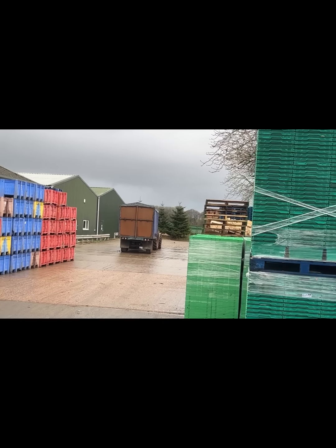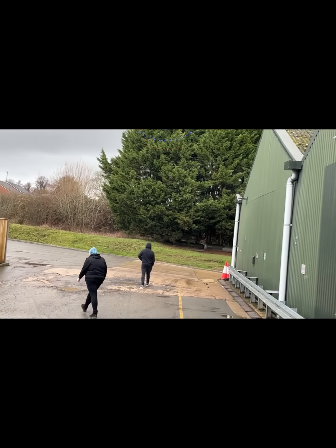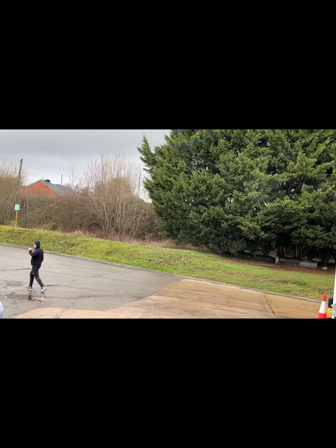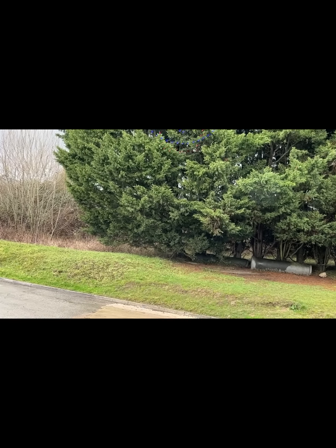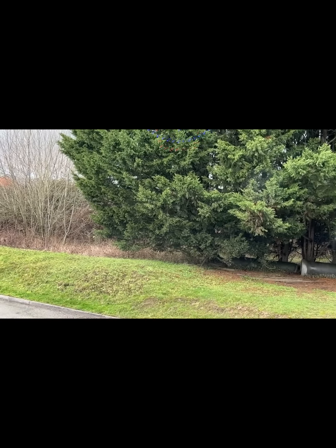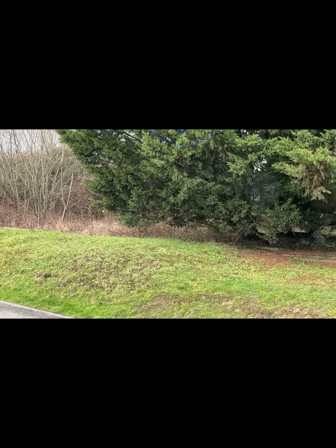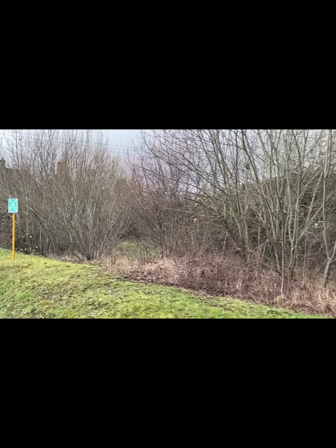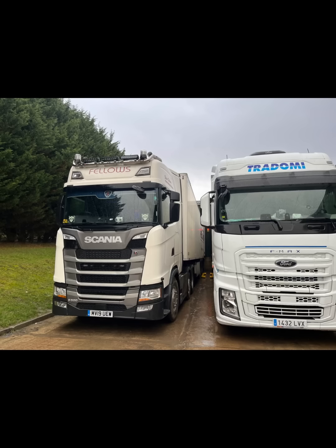Not the biggest of places. There's a girl waving round to the left here. Let's go and see. And there we are, bay's on the right. I'll pull up here and take the seal off and everything. I'm going to take the paperwork in and see what the story is. And there you go, got it on a bay.